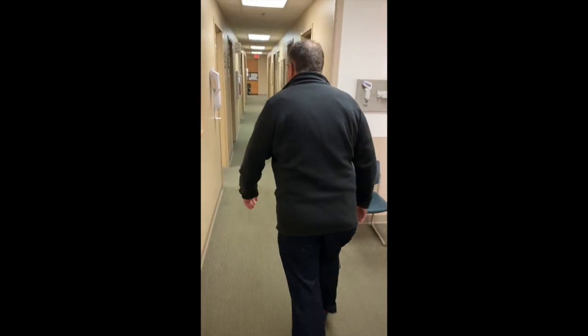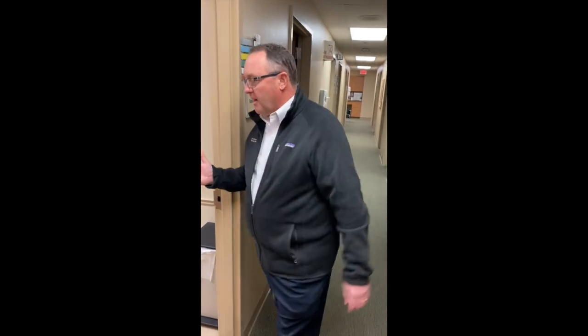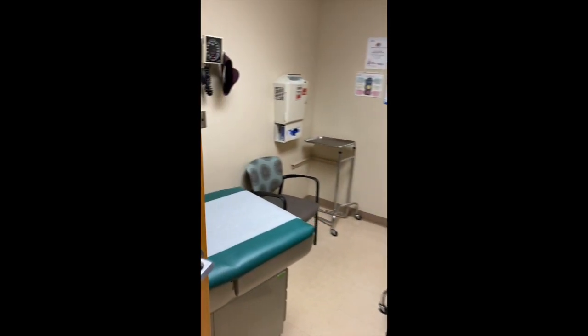All right, this is hallway A. We have 3 hallways, A, B, and C. We have 30 examination rooms, and each resident gets about 3 rooms every afternoon or morning that they're working here. This is just an example of one of the rooms. All the rooms are fully stocked, as you see Dr. Al-Jami working here. They all have their own computer access and personal protection equipment and everything else that you would need inside the room to take care of patients.